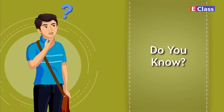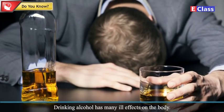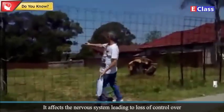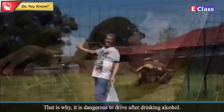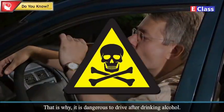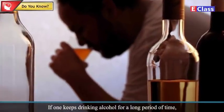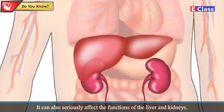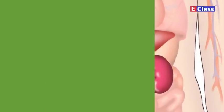Do you know? Drinking alcohol has many ill effects on the body. It affects the nervous system, leading to loss of control over the movements of the body and lack of coordination. That is why it is dangerous to drive after drinking alcohol. If one keeps drinking alcohol for a long period of time, it causes ulcers on the inner lining of the digestive organs. It can also seriously affect the functions of the liver and kidneys.